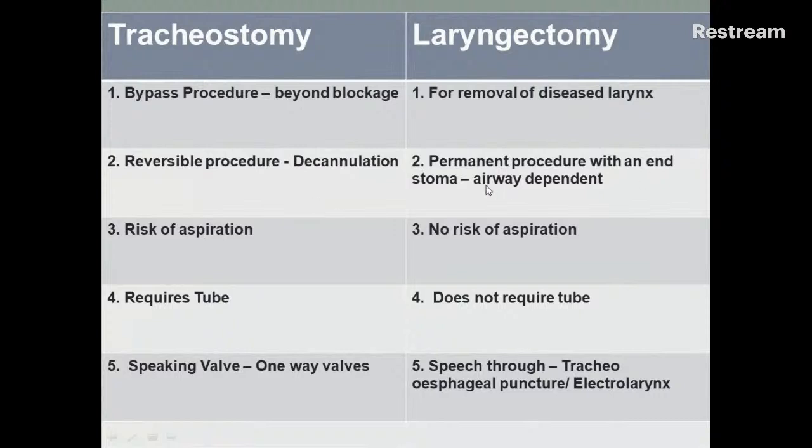And then in laryngectomy, it is an irreversible procedure because the larynx and some of the structures are taken out completely. So breathing is completely dependent on the stoma outside in the neck, so you'll be breathing through that, or the patient would be breathing through that.